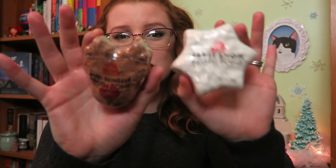And then for another, more widely available bath bomb option, Whole Foods actually carries a lot of bath bombs by this brand. It's Pasha Soap Company. So these two are from the Pasha Soap Company, and they are the holiday bath bombs, and they are so cute. This one is a snowflake, this one's a reindeer. They have other ones. I've used some of them and I don't remember what they were.